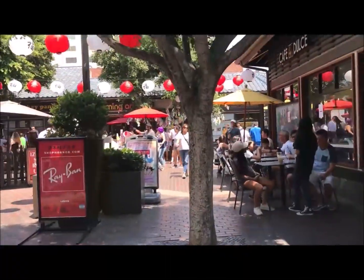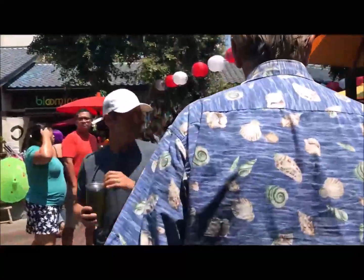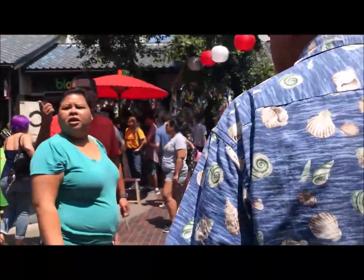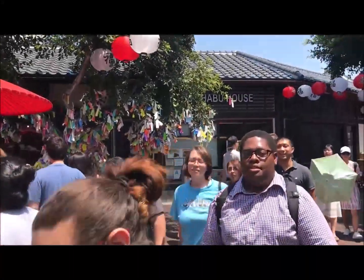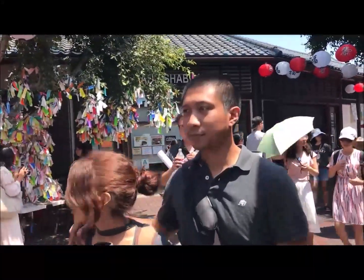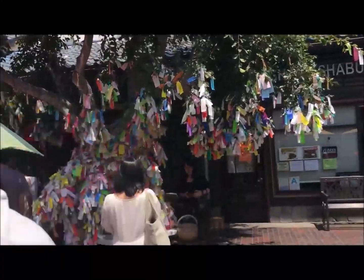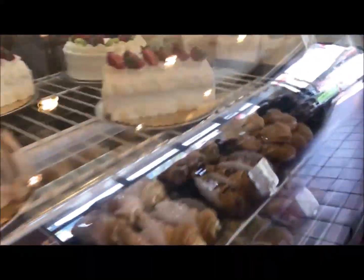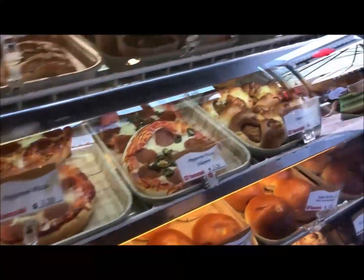So we really don't know where we're going, but you know what? This is not our first time here, but it's been a long time since we've been here. At least, gosh, I want to say more than 20 years. Look at the tree with all of the wishes on it, Joey. See the tree with all of the wishes? Oh, yeah. This is exactly... Passing through, you guys. So look at all of this yumminess.